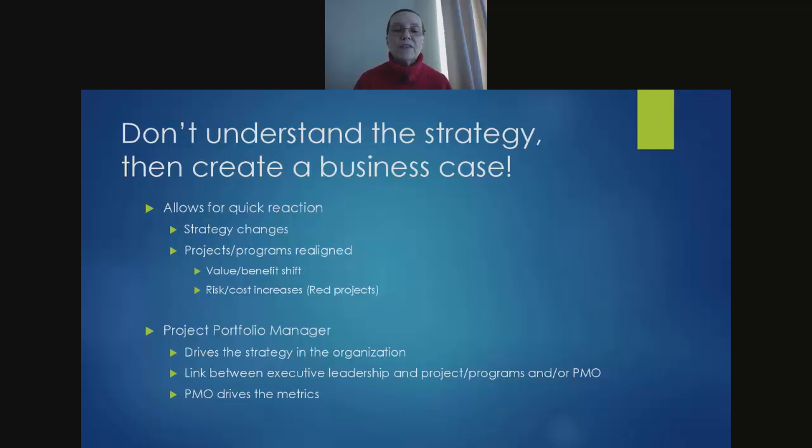What does the project portfolio manager do? They do a lot, believe it or not. They're driving strategy in the organization. They're talking up the chain of command and down the chain of command. They're talking to executive leadership about which projects and programs are driving, which ones are the most valued in the portfolio, and which ones need to be brought on to make sure that we get to where we need to be in 1, 2, 3 years down the line.